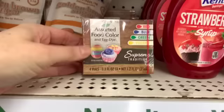And then this is a great deal over here. Look, you guys, we have the little Vaselines. We have Aloe Fresh. Now these are just 1.7 ounces each. We have Vitamin E. We have Baby. We have Cocoa Butter. And I think we have Original down here too. No, that's Aloe Fresh. And we have Original, my favorite. I think those cost about $3 everywhere else.